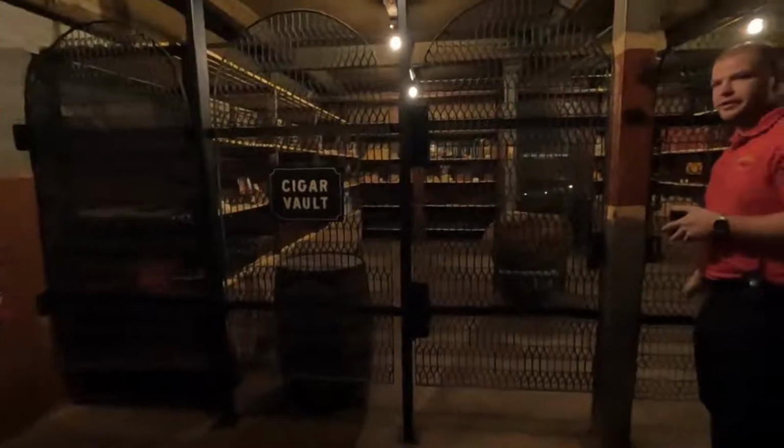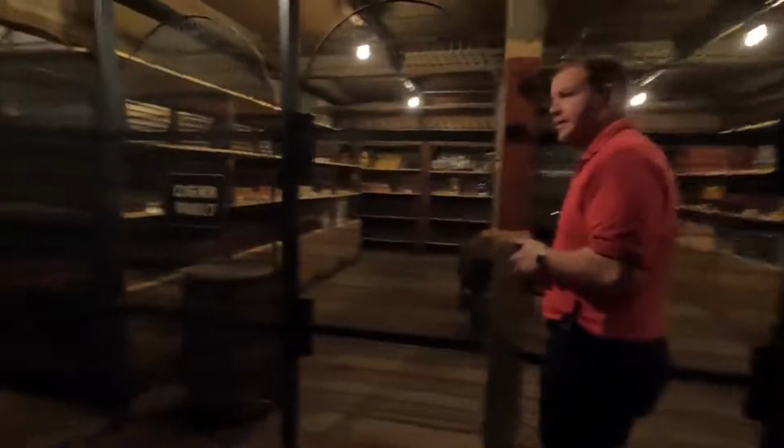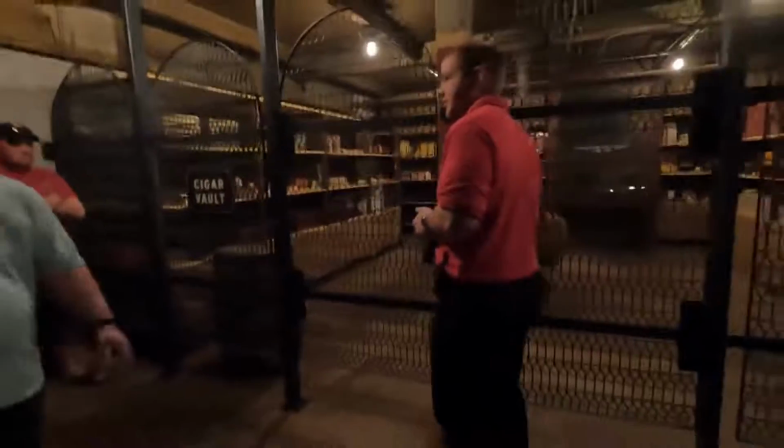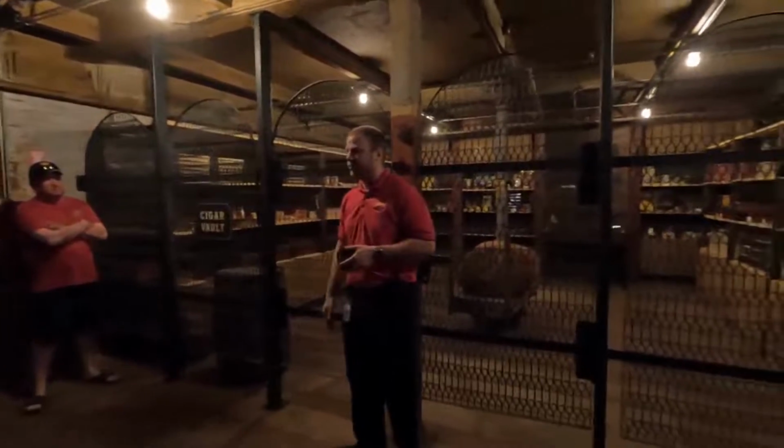This bale is the only legal bale of Cuban tobacco left in America. It's from 1958. So at this point it's 66 years old and we'll probably never use it for cigars. But it is cool because one of our claims to fame as a company is that we were the first company to use Cameroon wrapper.